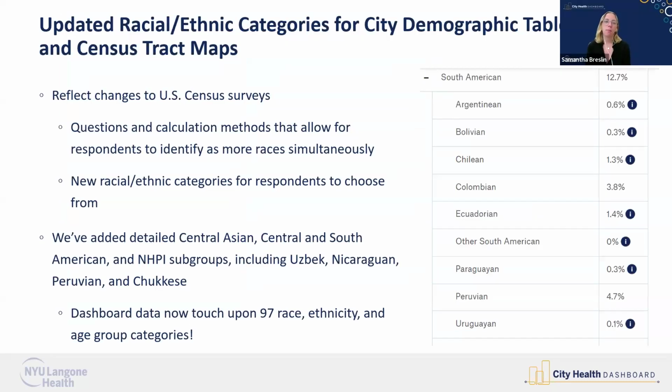And then finally, this takes a look at our updated racial ethnic categories for our city demographic tables and maps, which I highlighted in the city overview part of the site. So we provide, like I said, really granular racial ethnic breakdowns for all of our cities. But in the past, we've only been able to provide the most granular categories for specific racial ethnic categories. And we haven't been able to provide data for folks that identify as multiple racial ethnic categories.